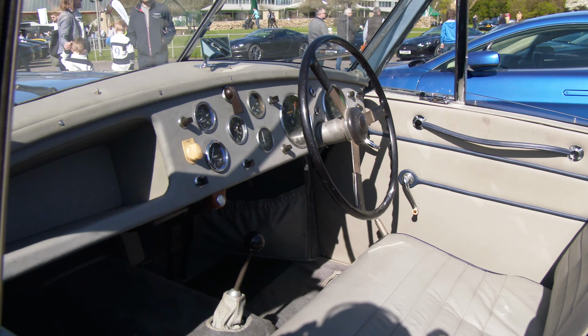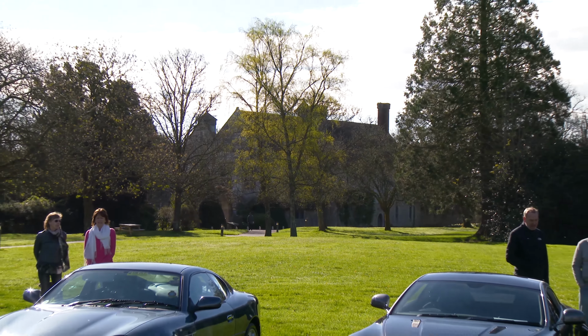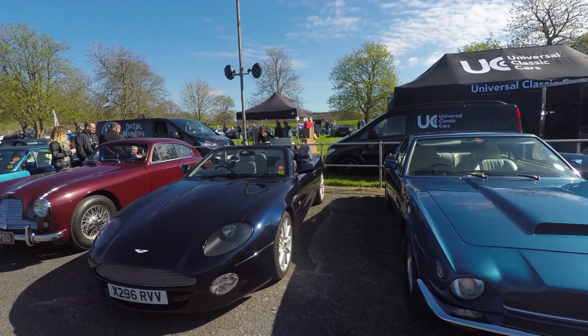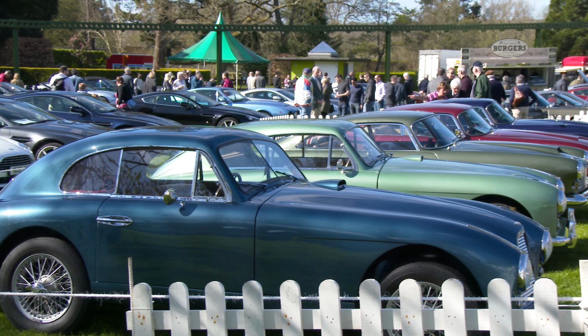It's a very special place, Beaulieu. The museum's fabulous, the palace gardens, the monorail. I mean, I remember coming here when I was 4 or 5 years old to see the cars, and likewise there's lots of families here doing exactly the same thing today. And to be able to bring a great brand like Aston Martin to Beaulieu, it's very special.